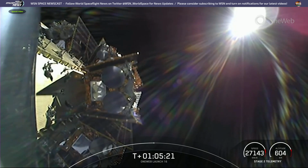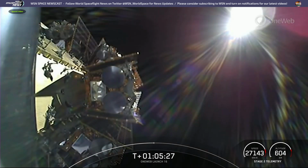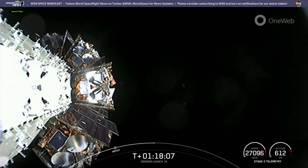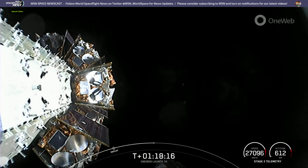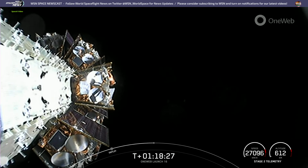So with confirmation of successful deployment of the first 14 OneWeb satellites from the second stage, we are heading into a coast phase that contains a blackout period. With confirmation of 5 payload deploys, as well as regained ground station coverage, as you can see live there, satellites drifting away from Falcon 9's second stage. OneWeb, sat Charlie 3 and Charlie 7, separation confirmed. That additional 2 satellites confirms 7 in this deployment sequence.